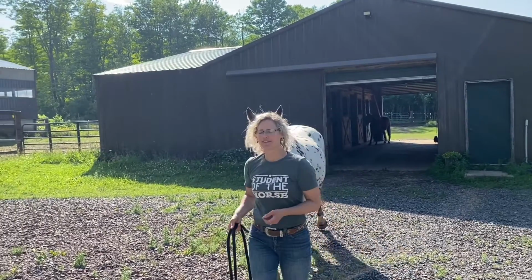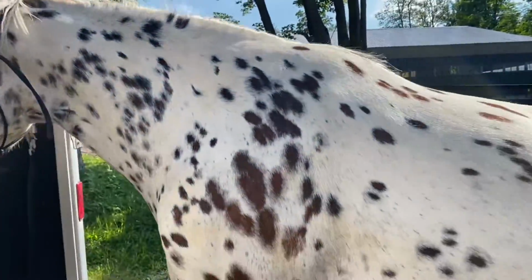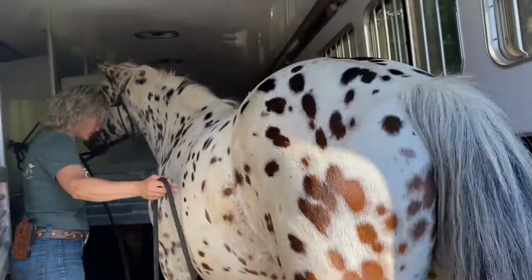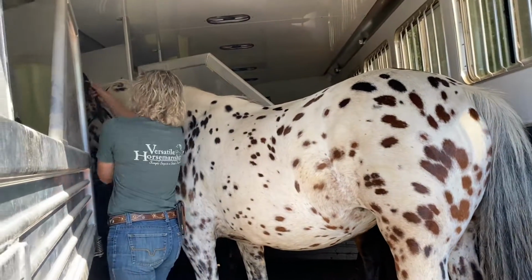This is Nakona. I don't think she's ever seen a ramp. And clearly does not care. Once she realizes that there's food up here, she'll be like, woohoo! Sweet!